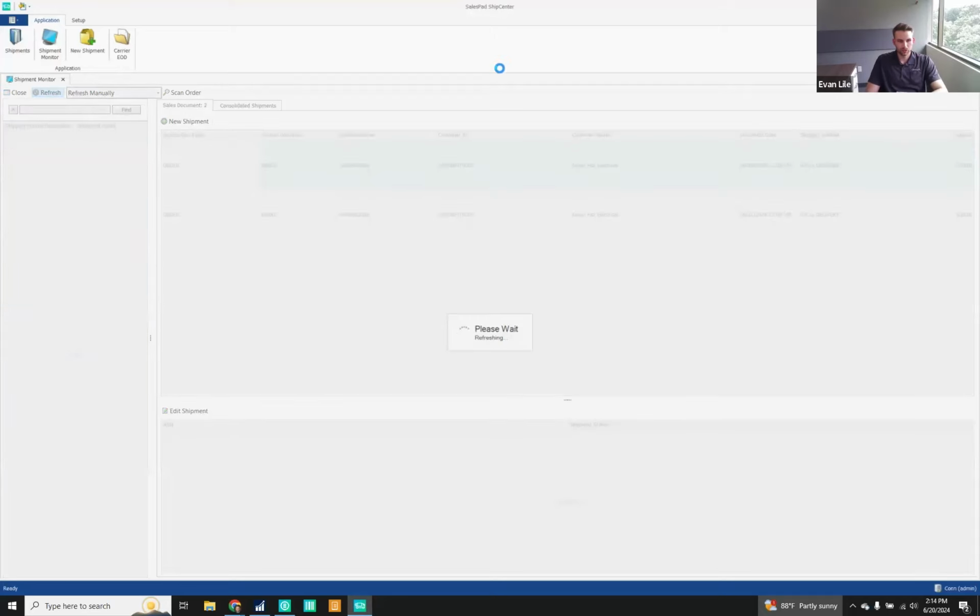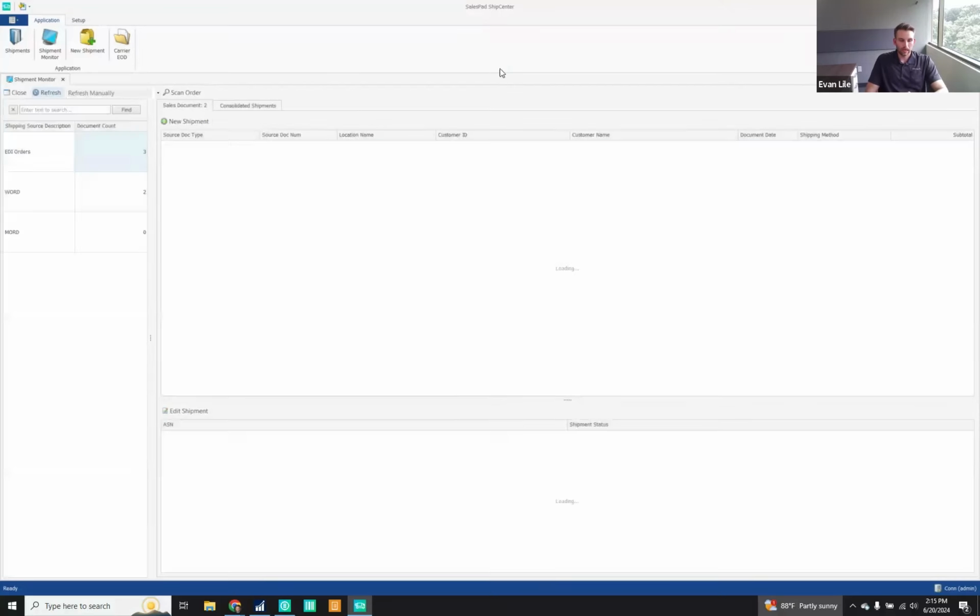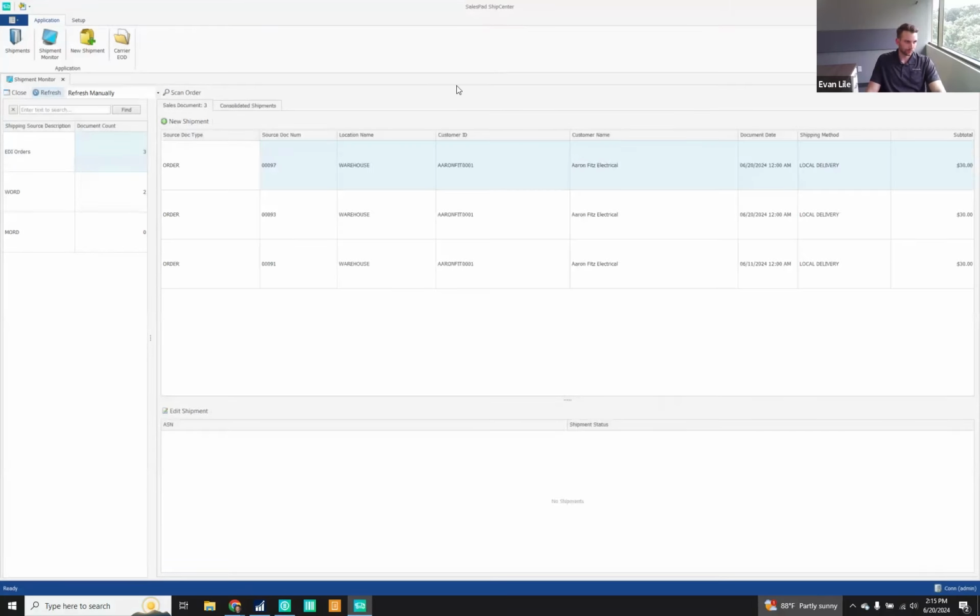allows companies to ship via UPS, FedEx, Stamps.com, as well as rate quote through a number of different carriers as well. And all of this with Ship Center will allow us to generate packing and package information so that we have the ability to send the ASN out of SalesPad automatically to our trading partner.